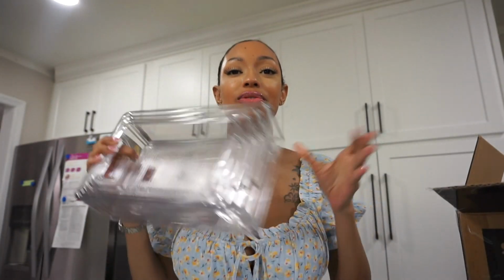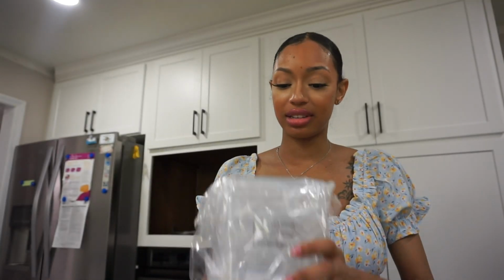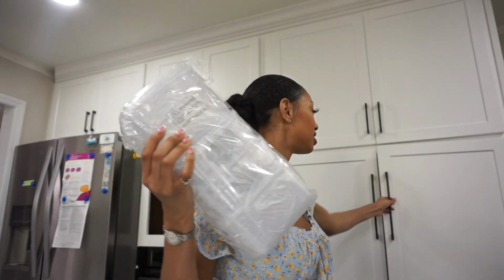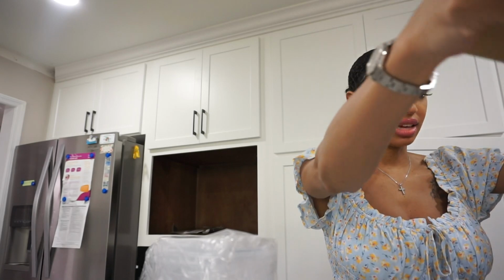I'll probably do a separate video when I start organizing the kitchen. This is heavy. I forgot what it was. What is this? Girl, I forgot what this is. Oh, these are little storage containers. I don't know if you can see, but it's for cereals, pastas, things like that. You guys will see the pantry, I'm probably gonna do it before and after, but all of this snack type of stuff will go in here. This came in, well, I don't know how many, but it's a bunch of them. It's the airtight food storage containers.